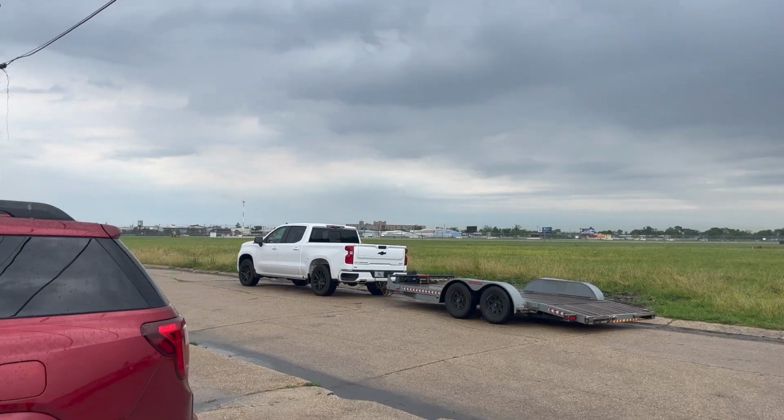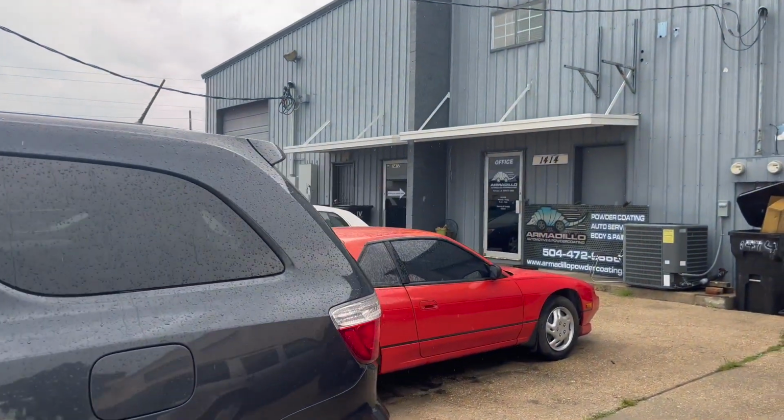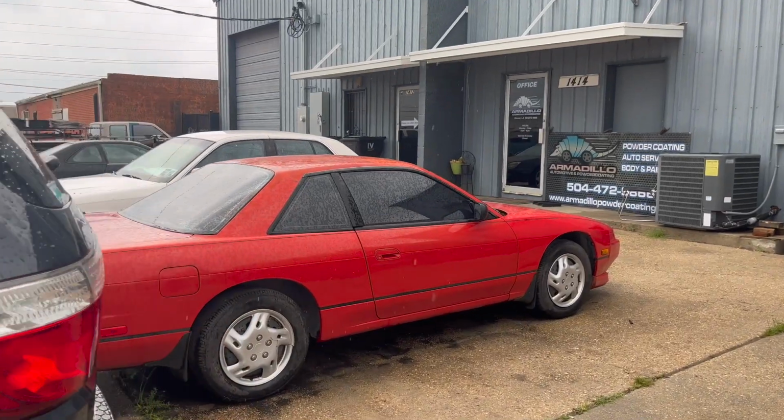So probably not going to film picking it up, but I'll at least film maybe pulling around the trailer and stuff, and then we'll do a little overview on it and show you what I got. All right, so we made it. It's about to rain. It's starting to rain already, but here it is.